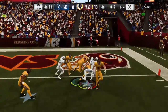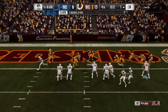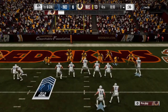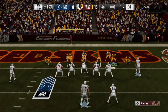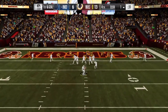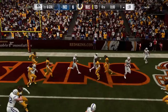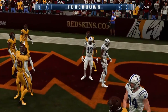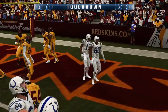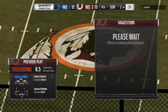Escaping the pressure right, he can run for it, and he will. And he'll be taken down, but he does have first down yardage. They keep the game alive, at least for the moment, as it's a first down. One last throw here for Locke. Eluding the pressure, and it's caught. It's a touchdown with zeros on the clock, and an extra point will send us to OT.